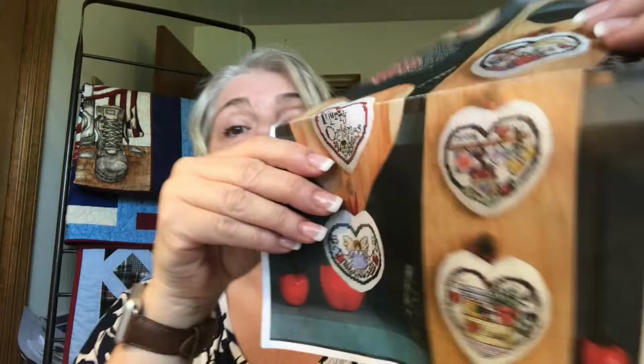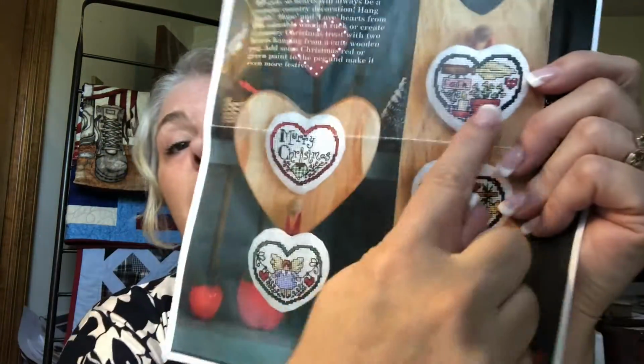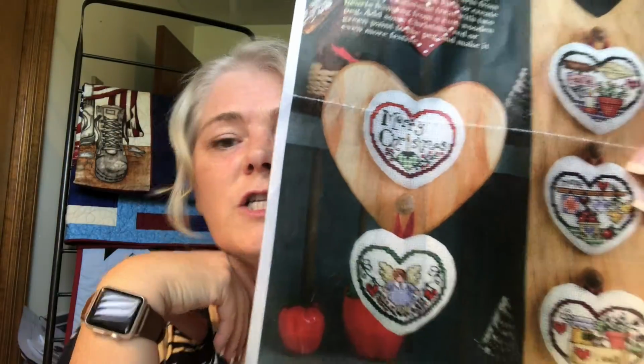So then on the 12th and 13th day, I was using this pattern, and it is from Cross Country Stitching, December 1998. So I was working on the Merry Christmas and the Angel. I may do these some other time because I think they'll fit in my house really nice. But these two are the two that I'm doing for Jolly July. So again, I had a lot going on, so I didn't get a lot done.